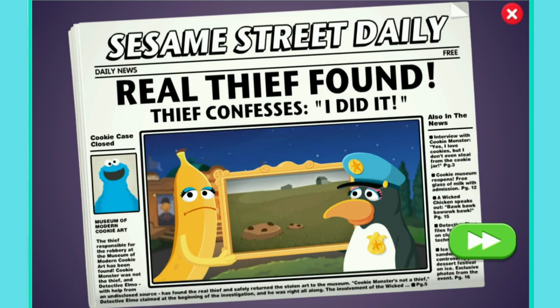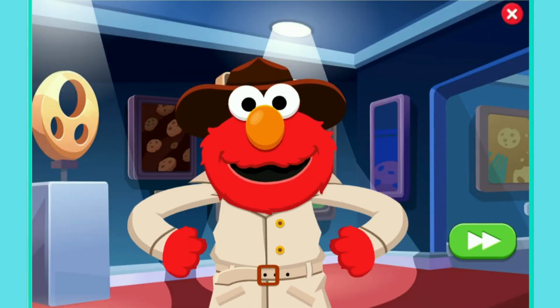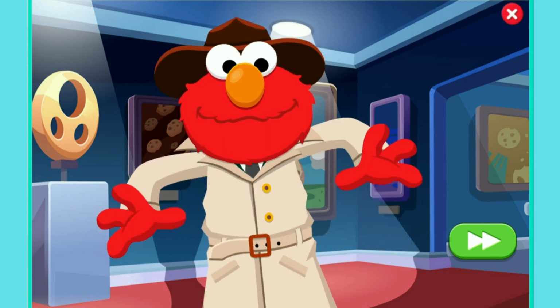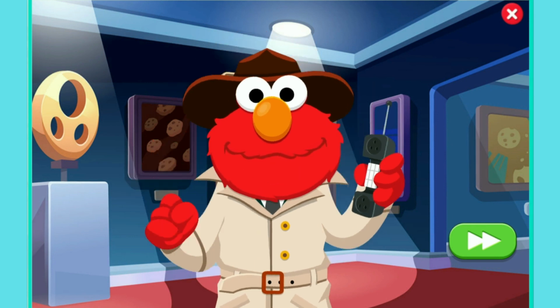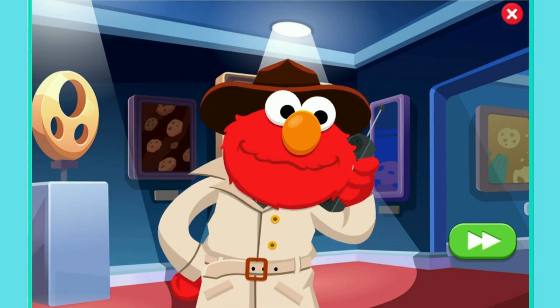Thief admits to stealing the cookie painting. Cookie Monster is free. Yay! Great work, Detective. Elmo couldn't have done it without you. Oh, excuse Elmo. Detective Elmo. Detective Elmo speaking.